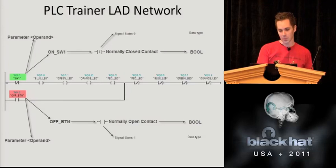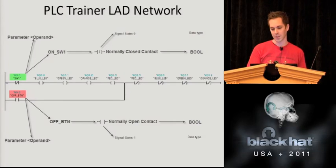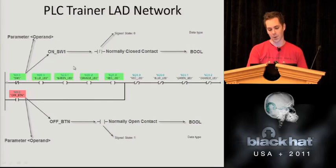As you can see here, switch 1 is a normally closed contact with a signal state of 0, data type bool. And this is how it looks in Step 7 as well. And then the off button. Essentially, during the attack we're going to change the signal states on all the different IOs on the board. So if we turn the on-off switch on, I know you probably already know this, but I just want to explain it anyway, the LEDs come on, press the red button, they go off.